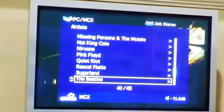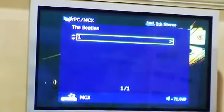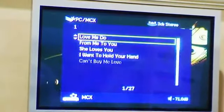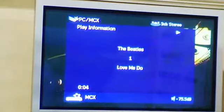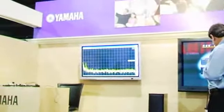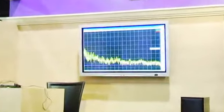Let me scroll up here to the Beatles. Now I'm pulling this off of one of the PCs. Our guy's going to be able to see that behind me here. Okay, so I got the Beatles album, and I'm going to hit play. And now we're playing. Now I'll have your camera scan over to the other side. We're going to move slowly, because they've got to turn around and watch. Say hello. Now we have a spectrum analyzer going on the other side. Now let's turn up the music and look at this.